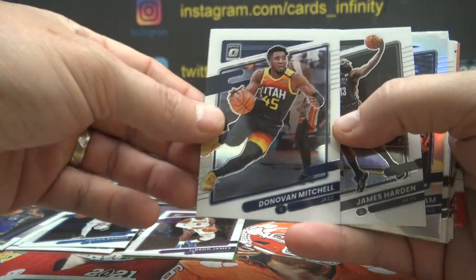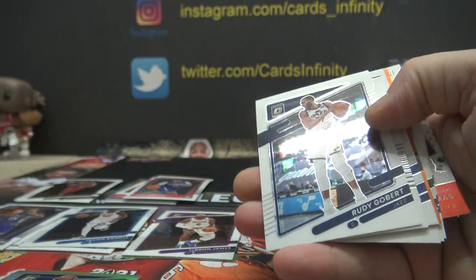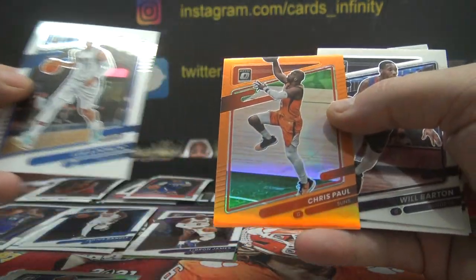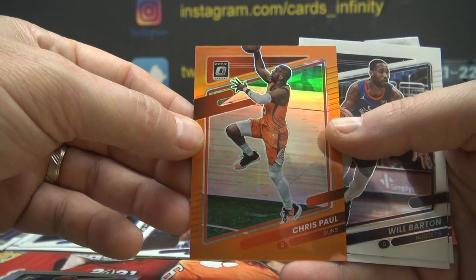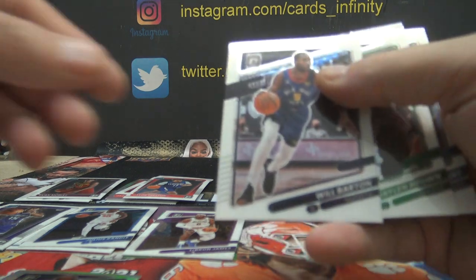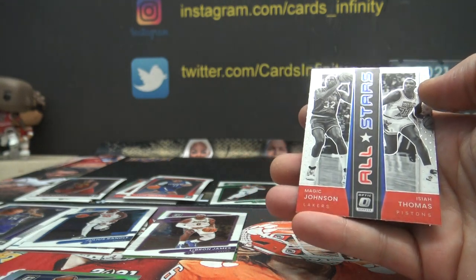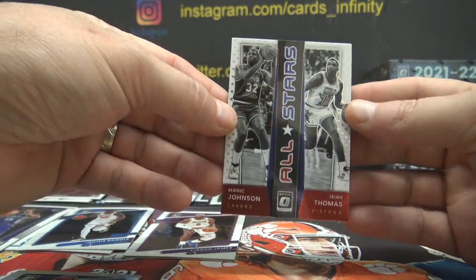Cat card, Donovan Mitchell, James Harden, silver, Devonte' Graham Hollow, Rudy Gobert, Evan Mobley for the Cavs, Luka. His name is Luka. He lives on the second floor. Chris Paul Orange. That one is $199. Will Barton, Jaylen Brown, Ja Morant, and 1, 2, 3 left, 4, 5, 6 right. Oh, it flew way back. 1, 2, 3 left. That one is Magic Johnson and the Lakers.